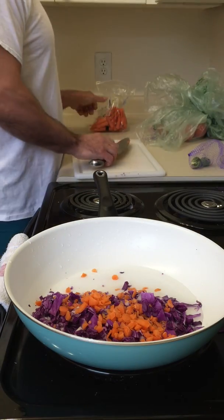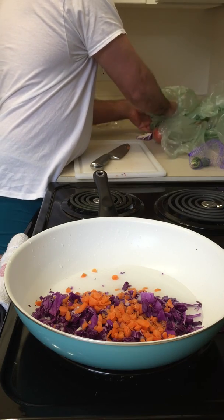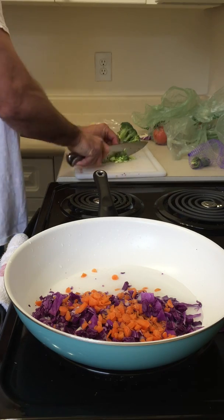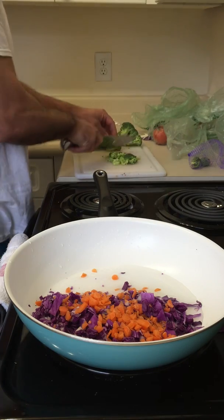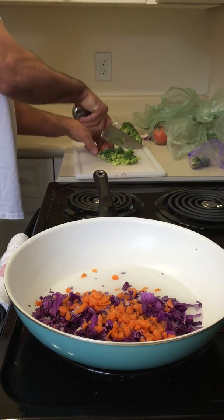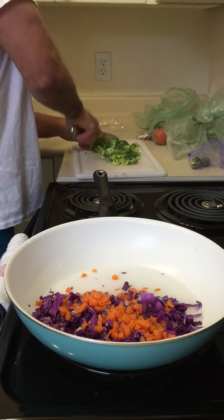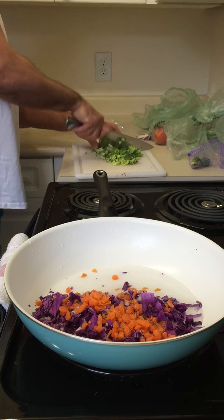Pan's starting to heat up a little bit. Next we'll go with broccoli. I love me some broccoli. Very healthy. Great roughage. Beautiful green color. I like the stems and all. Chop it all up. Bit of a fine chop on this as well. The broccoli's going to cook a little faster, so some larger chunks are okay. They'll still be palatable. And I like to go ahead and put in a pretty good amount. You literally cannot have too much broccoli, in my humble opinion.